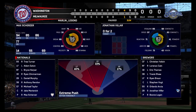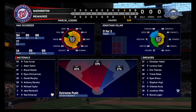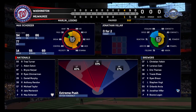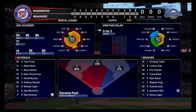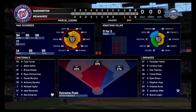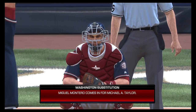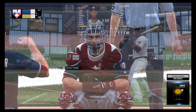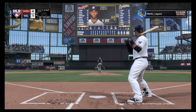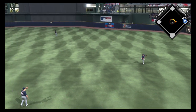Digging in, Jonathan Villar, leading off in the bottom of the ninth. He's 0 for 2 thus far in this one. Second baseman, Jonathan Villar. Into the windup and the pitch. On the ground to the right side. And that is through into right field for a single.